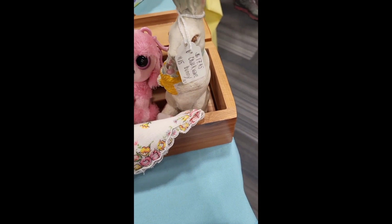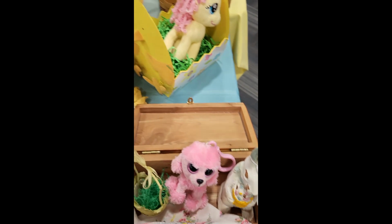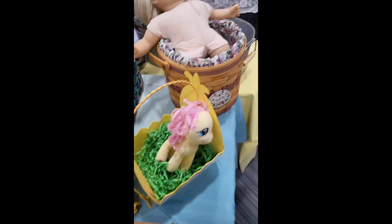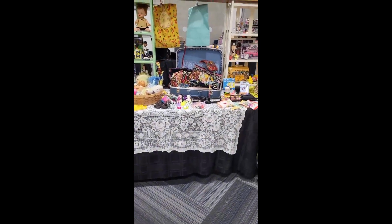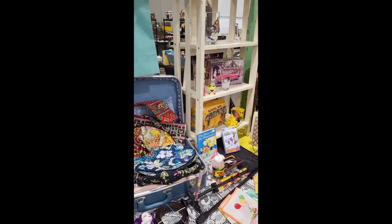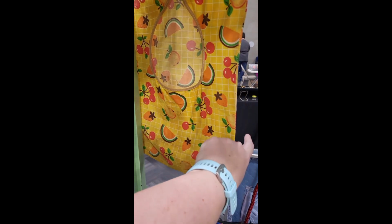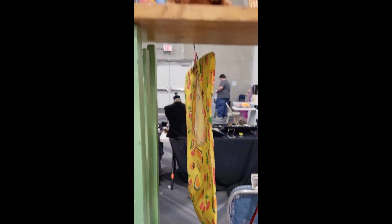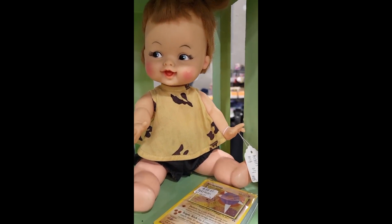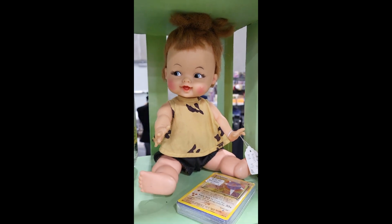Fun little chalkware bunny. He's very cute. This one bear too. Yeah. She has a little bit of everything. She's got some toys. I love, how fun is this clothespin bag? I love the fruit print on there. There's a creepy monkey. Oh, how cute is little Pebbles. Look at her face. She's darling.